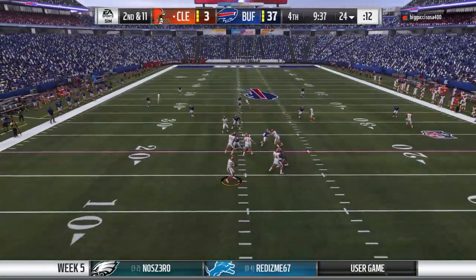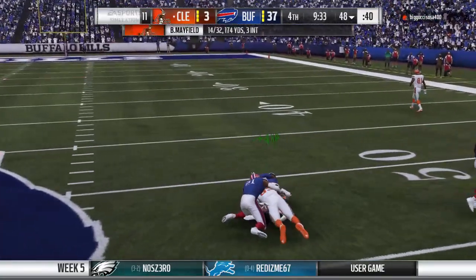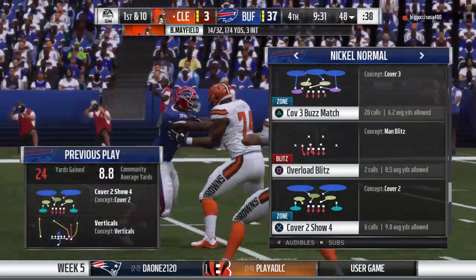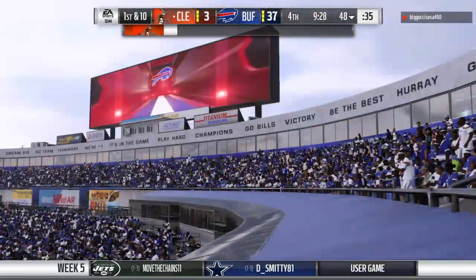Now a second down throw for Mayfield. That's Njoku over the middle. And they work this well upfield across the 45. That one goes for 24 yards.